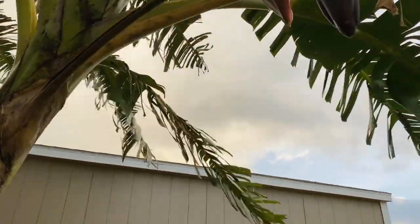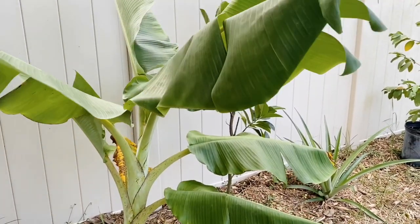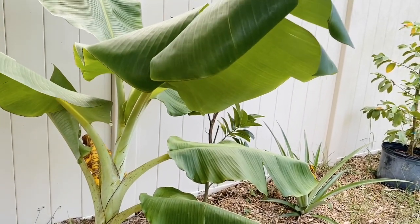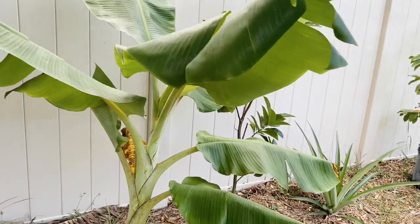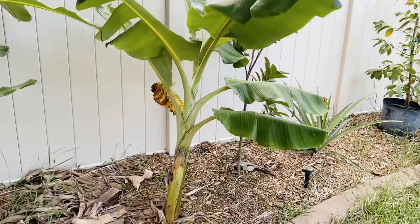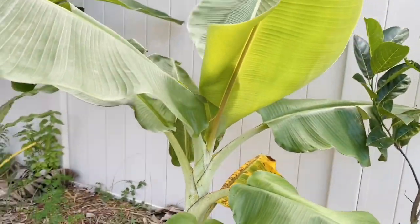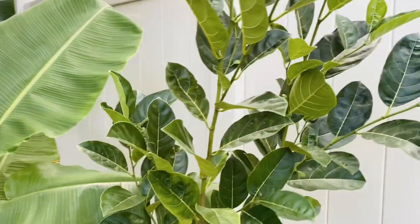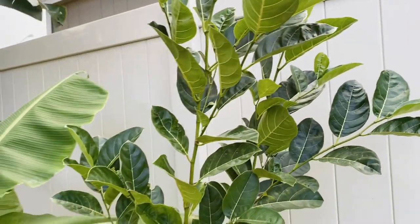I'm excited for that. And this one, guys, this banana, my friend, she's a Thai lady, she gave it to me probably 8 months ago. And it was so tiny, pups. It was really, really tiny. I thought it already died, but it came out right there. So I was like, oh, that was a really good thing, because I want to try how it tastes, the Thai banana. And this is my jackfruit. Yes, that's my jackfruit.